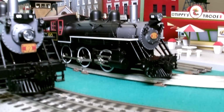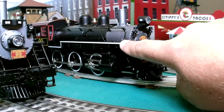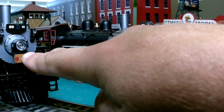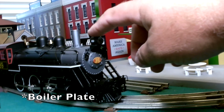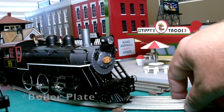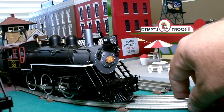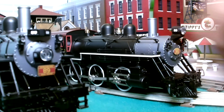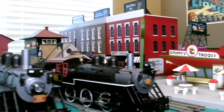2000's in the foreground, 1970's paint scheme in the back. In terms of differences, of course, 70's has this nice white striping. But notice that the 2000's, the headlamp is right in the middle of the boiler, whereas in the older school, it's mounted here up on top. And we got these big number boards here on the 2000s.